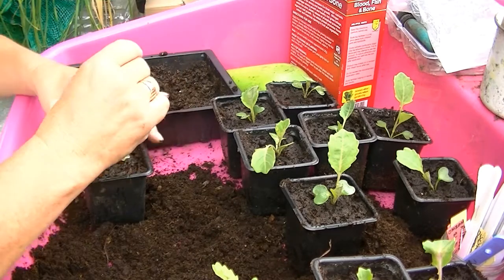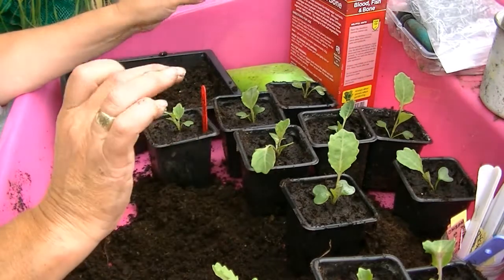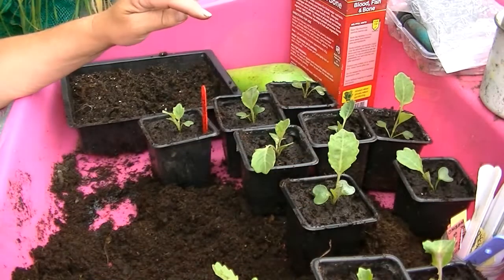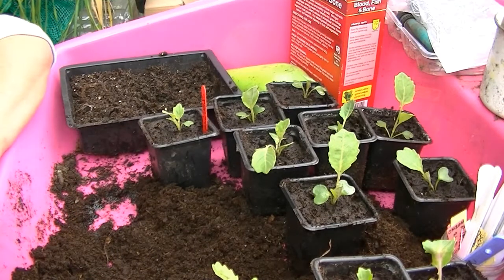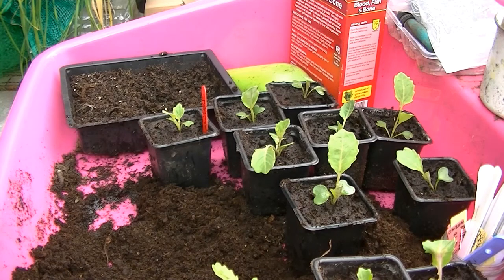Right, that's that done. How many have we got? 1, 2, 3, 4, 5, 6, 17 cabbage plants. That'd be enough. A bit more than enough. I think we'll pop those straight back out onto the bed from whence they came.